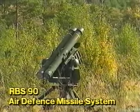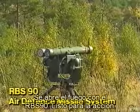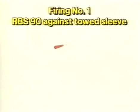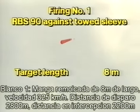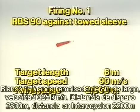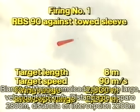The live firing started with the RBS-90. Ready for action. Target number 1, a towed sleeve with a length of 8 meters and a speed of 90 meters per second. Firing range, 2,800 meters. Intercept range, 2,200 meters.